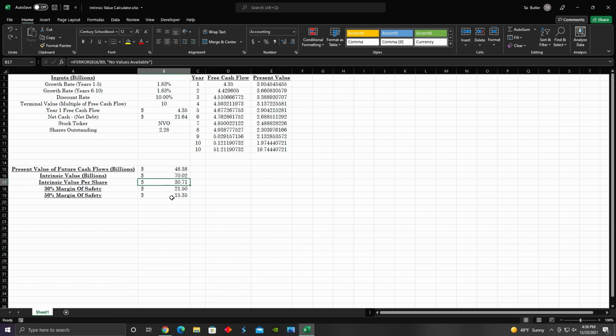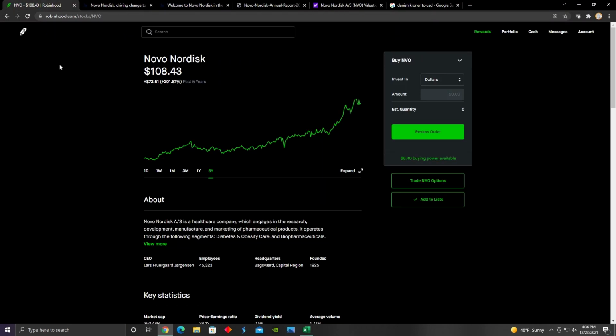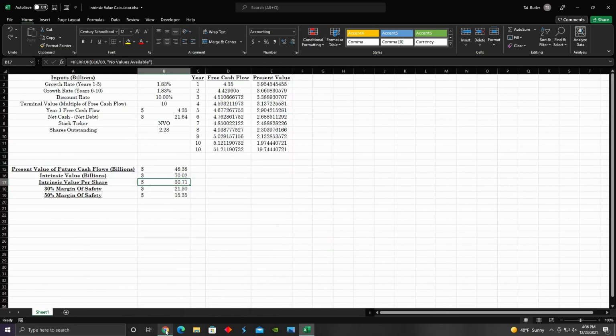And relative to the current share price that's trading on the market for Novo Nordisk, we can see that puts Novo at a bit of an overvaluation, a pretty heavy overvaluation at $108 per share. But as I've said in previous videos, the intrinsic value calculator discounted cash flows model is not a perfect model, but it's just a model that we can use to reference whenever we're trying to figure out what a good buying price would be.